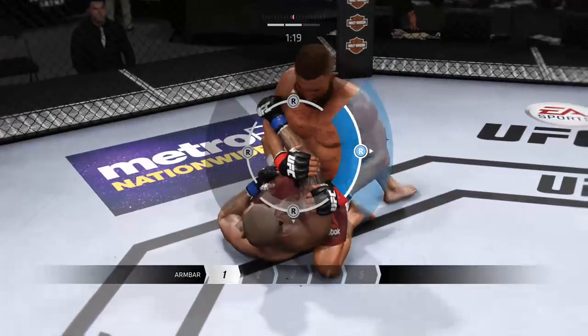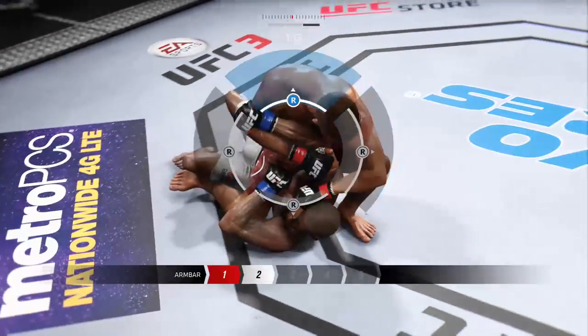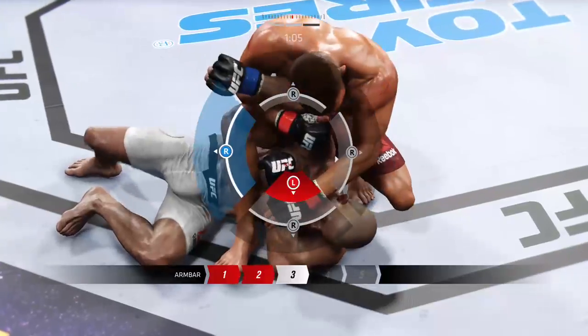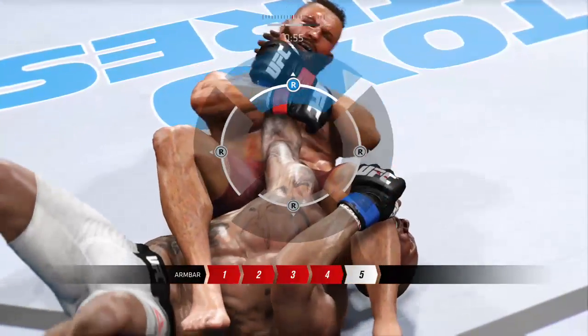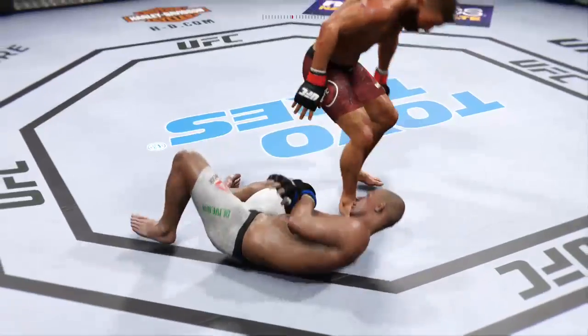Looks like he's going for an arm bar here. How tight is that? He's got the arm here. Now he's going to throw his leg over. Turns the hips. He's going to sit back. Look at this, though. Oh! Oh! This is not good at all. And there it is.